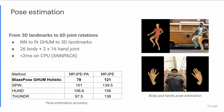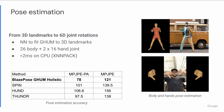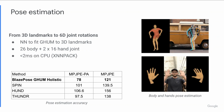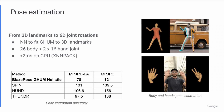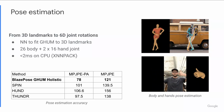To obtain high-level semantic body representation, we created a neural network that fits GHUM human model into given 3D landmarks. It produces 26 body and 16 per hand joint rotations and runs under 2 milliseconds on CPU with XNNPACK. As a result, our solution outperforms state-of-the-art methods for monocular pose estimation while running magnitude faster.